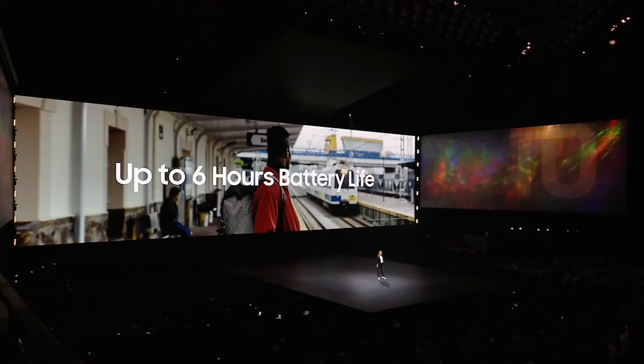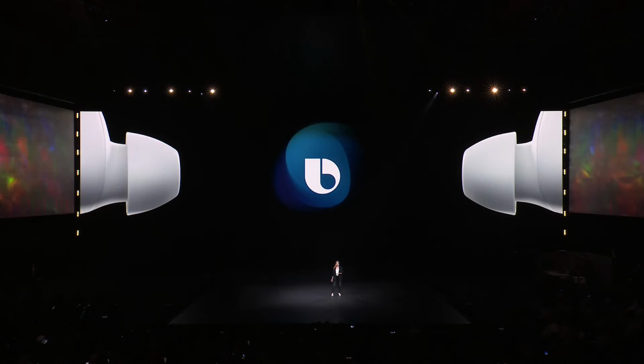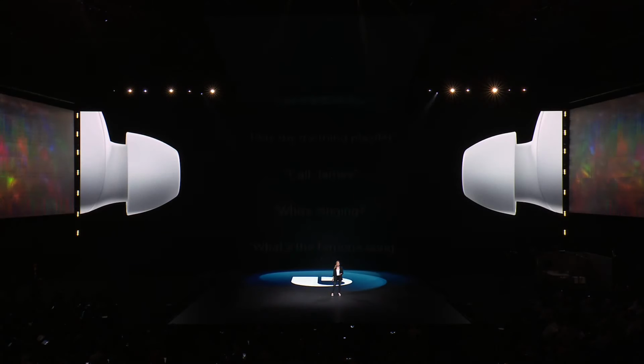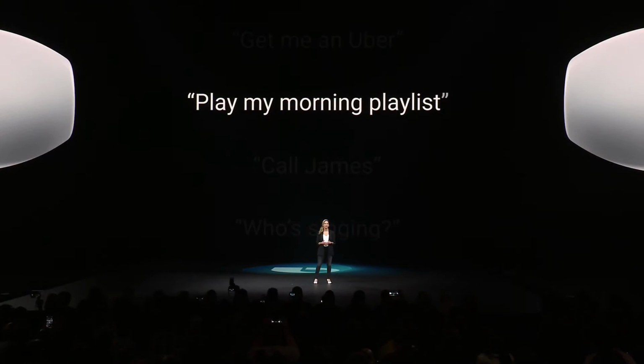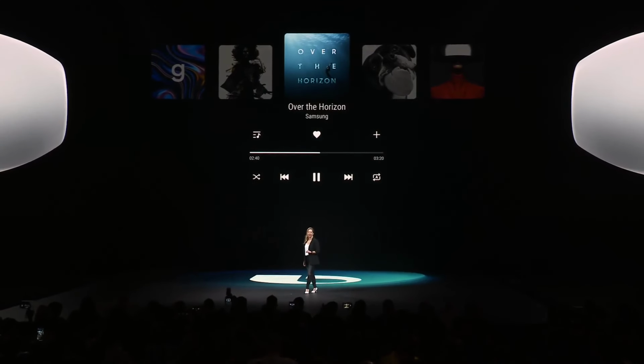The Galaxy Buds come enabled with Bixby, so you can control them with your voice. You can adjust settings, turn ambient sound mode on or off, or check battery status, all with a simple voice command. You can even use your Buds to control Bixby on your S10. Just say, "Play my morning playlist on Samsung Music." It's so easy, you don't even need to take your phone out of your pocket.